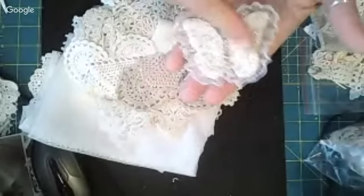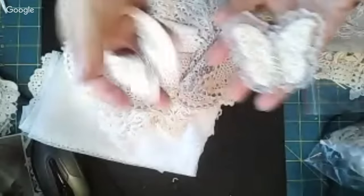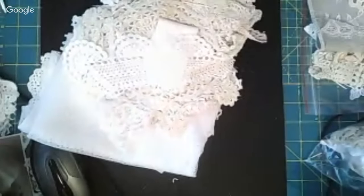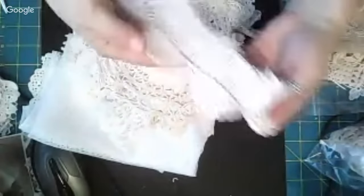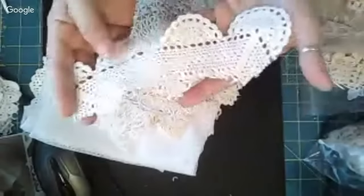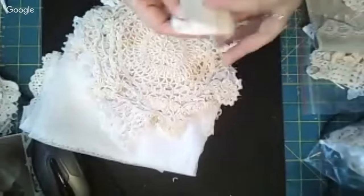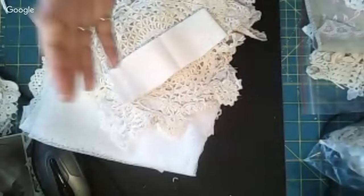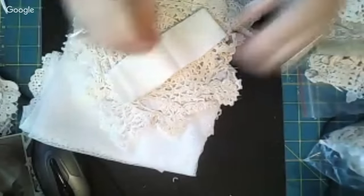Again, this is all I've cut off and made these with. Half on there, half on there, half on there, half on there, from them little scallops of doily. So out of that you can get 1, 2, 3 butterflies. 2 butterflies from that one. They're beautiful. I can't believe that. I mean, normally people would cut them and throw that away.